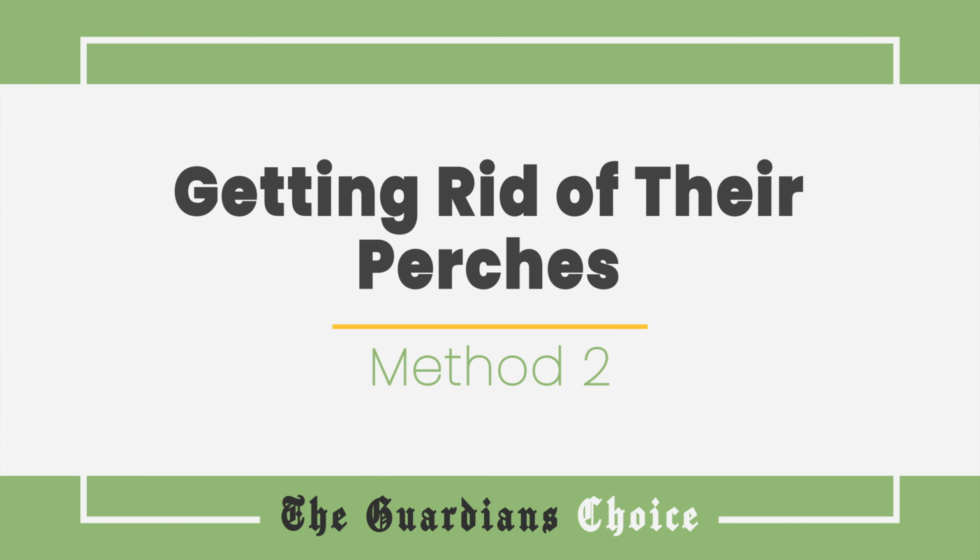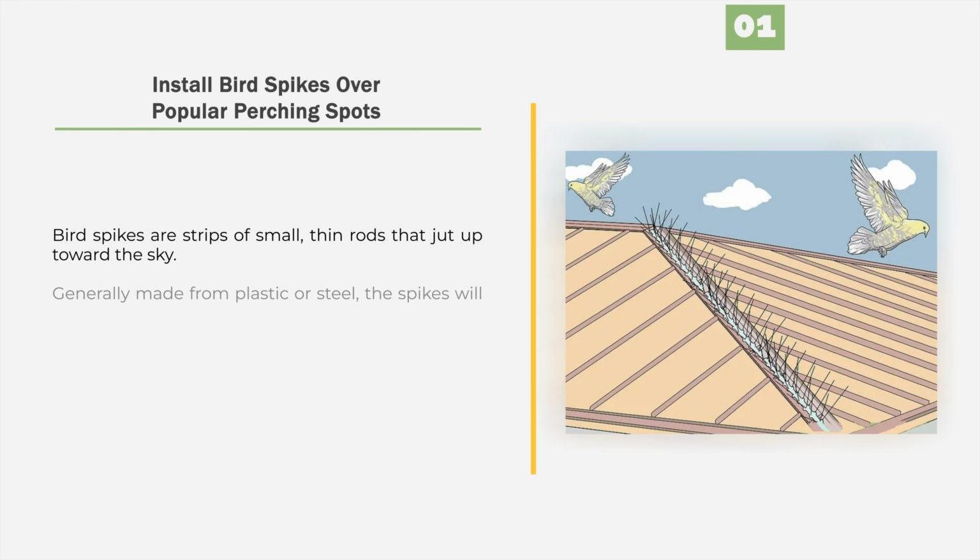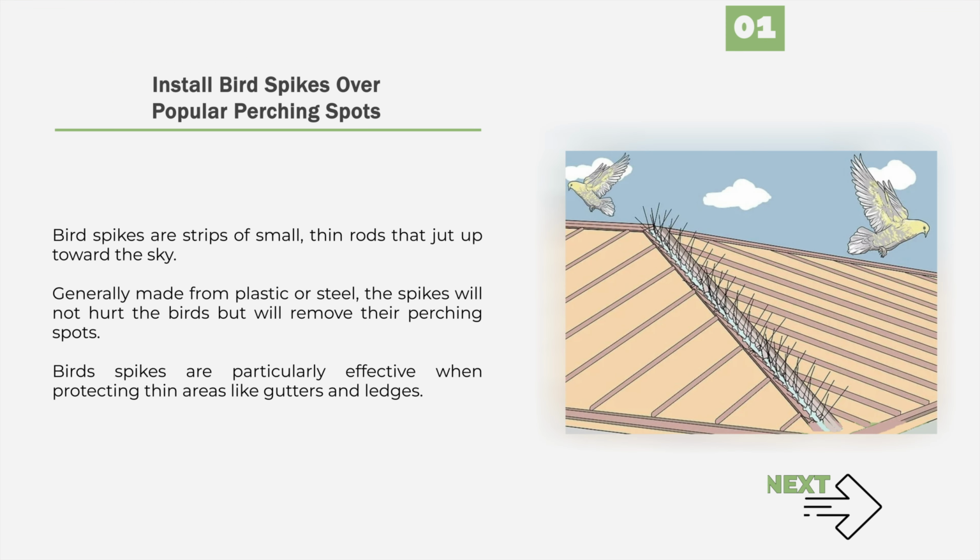Method 2. Getting rid of their perches. Number 1. Install bird spikes over popular perching spots. Bird spikes are strips of small, thin rods that jut up toward the sky.